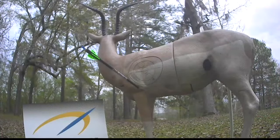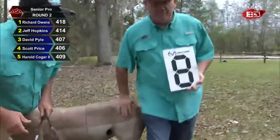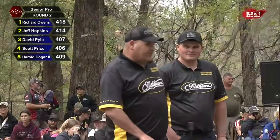Ooh. Yeah. He didn't like that. That was definitely a bobble for Hopkins. Gave back what he gained there on that first target, unfortunately.